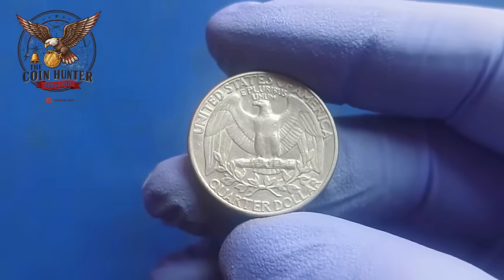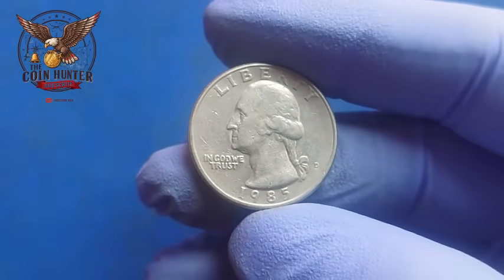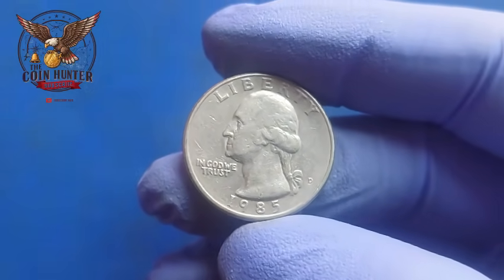modern U.S. coin error. Now you might be thinking, how can I find one of these coins? What should I be looking for? And the answer is actually simpler than you might think.